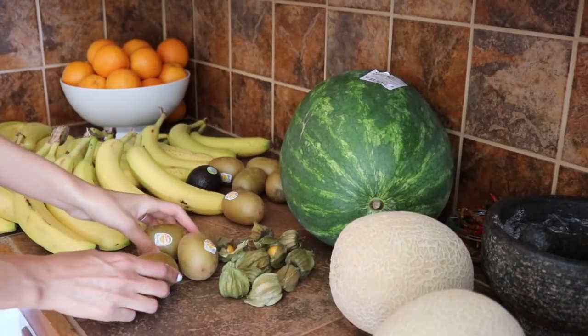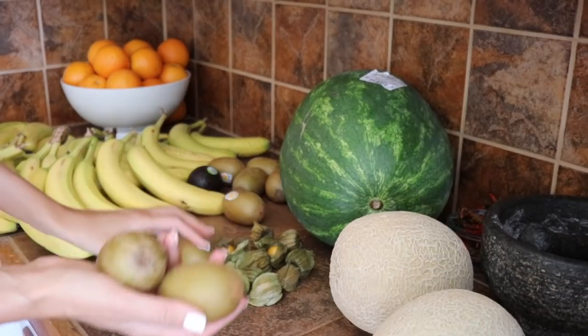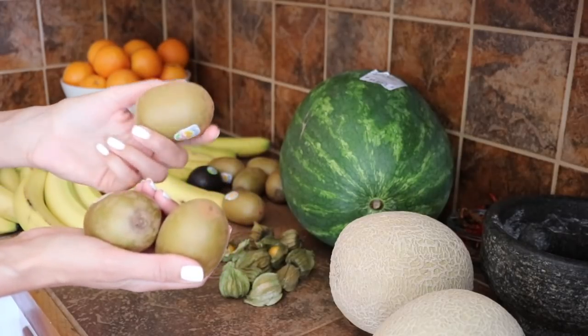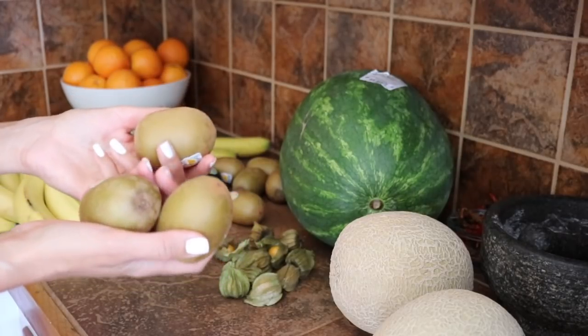Hey guys, good morning. I'm just gonna have some kiwis this morning to start off with. I think these three should be right. These are golden kiwis. They're a little sweeter than the regular, more tangy green version.